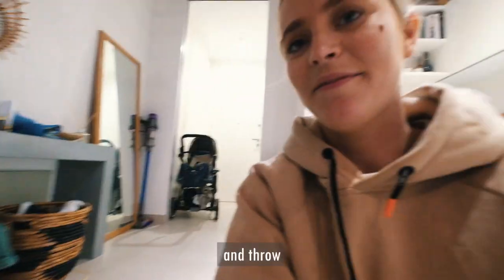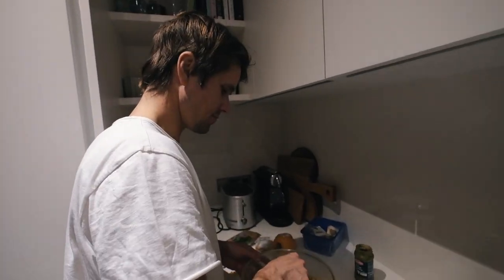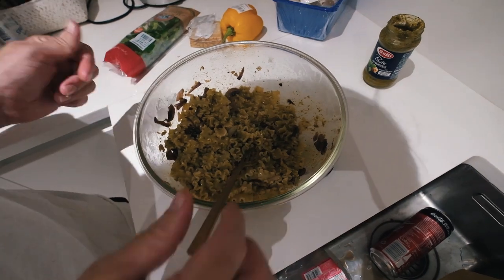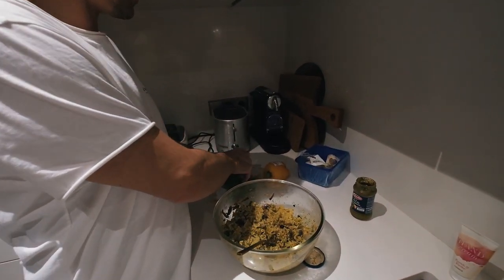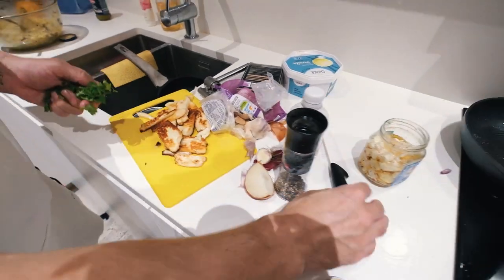So we are back in the kitchen. Jon is cooking. Again. What do we have? Pasta pesto. With halloumi, feta. I'm gonna spice it up with some coriander. Do you like that? Yes, coriander is good, halloumi good, yes.